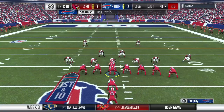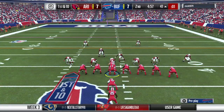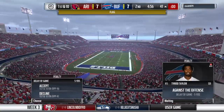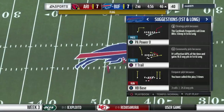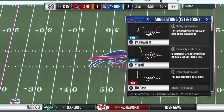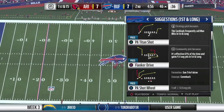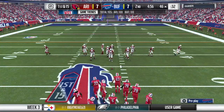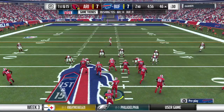But still, at some point in the game, you're probably going to have to make some contested catches, right? Sometimes you have to go up and beat a defender for the football. He has that in his arsenal as well. Showed it right there. The penalty on first down backs him up 5. It's now first down and 15.